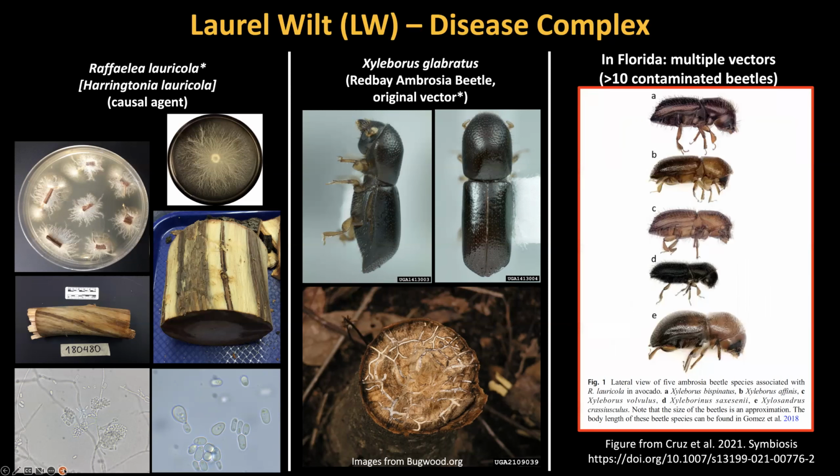Now, the bad news is that in Florida, there are more than 10 species of ambrosia beetles that are contaminated with the fungus. So once the disease arrived in our area, and there were so many hosts infected with the fungus, these other beetles that were visiting these plants as well, boring galleries, coexisting with the Redbay Ambrosia beetle, got contaminated. And at least 3 of them have been shown to efficiently transmit the fungus into a healthy host. You can look for more information in this publication.